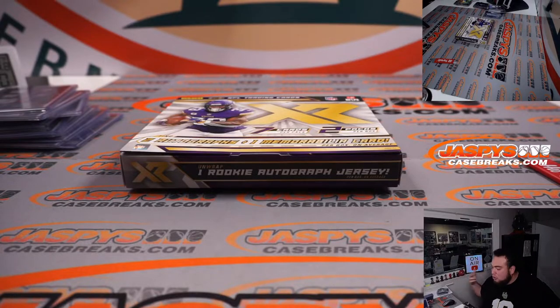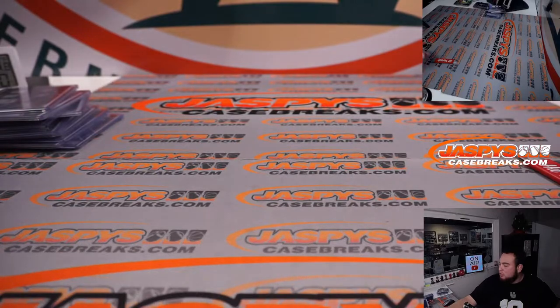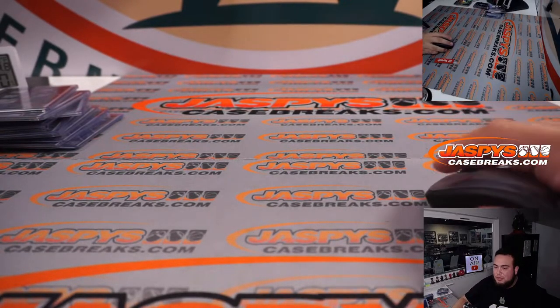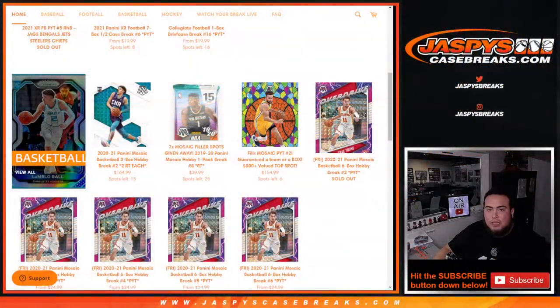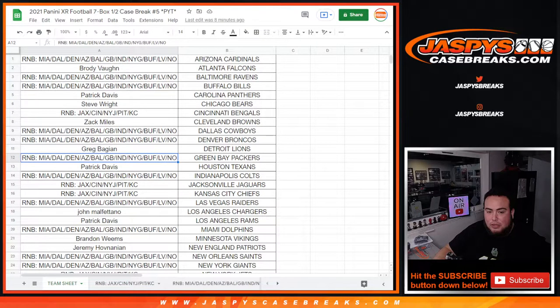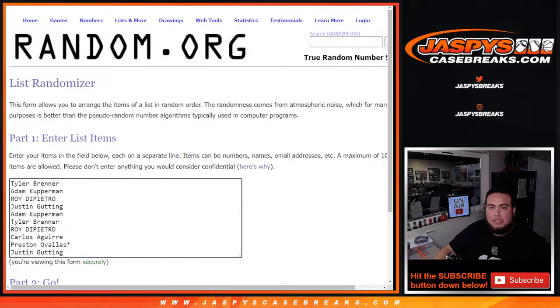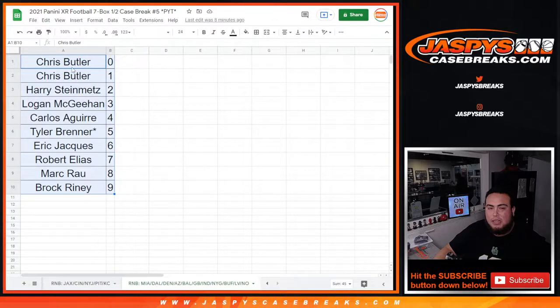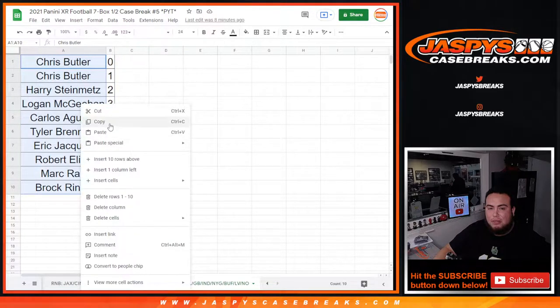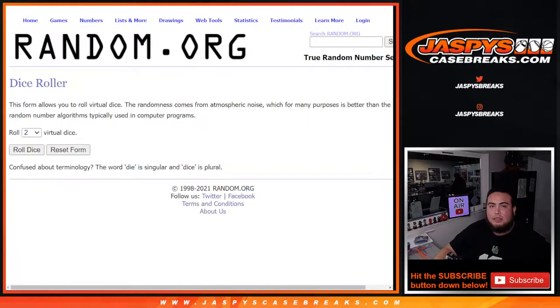So it doesn't look like there were too many unnumbered cards, mainly just base. Everything else was numbered, so we'll still do a randomizer here, guys, because there will be some unnumbered base for both lists. And customer name and everyone gets any of the base cards that are not numbered. So this first one here will be for the Jacksonville Jaguars one. And then the second one here will be for the bigger RMB. And then we'll do that, guys.